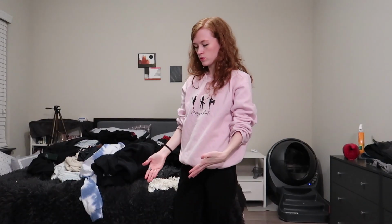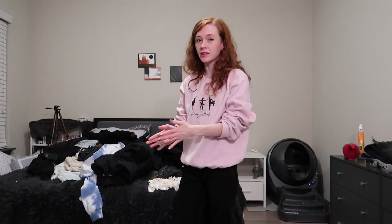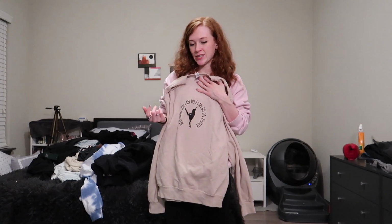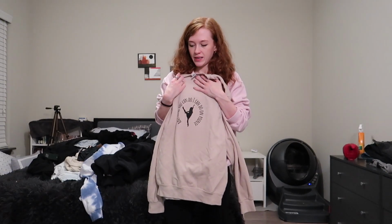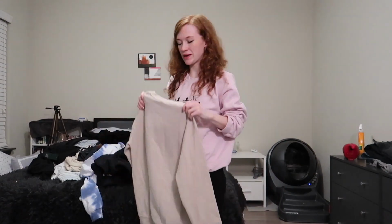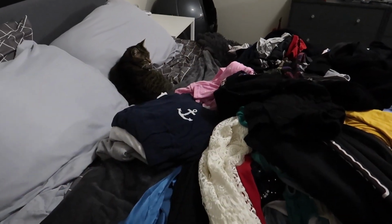I have 17 sweatshirts, but I love this sweatshirt too. My problem is sweatshirts. I have a big, big sweatshirt hoarder problem. I also make a bunch of my sweatshirts. I made this one and I made this one. So I have a ton of sweatshirts that I made. They have sentimental value, but I don't need 17 sweatshirts. That's going to be the hardest part for me, letting go of certain things like this. So this is going to the maybe pile.